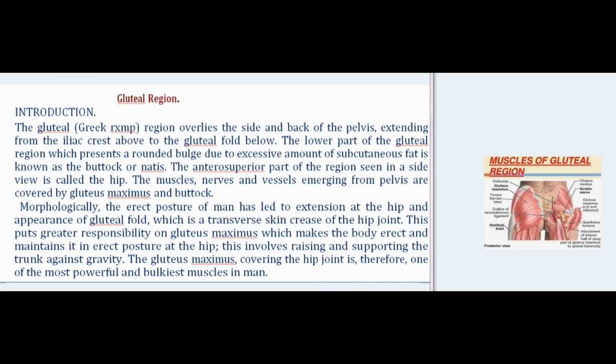Gluteal region. Introduction. The gluteal region overlies the side and back of the pelvis, extending from the iliac crest above to the gluteal fold below. The lower part of the gluteal region, which presents a rounded bulge due to excessive amount of subcutaneous fat, is known as the buttock or natis. The anterosuperior part of the region seen in a side view is called the hip.